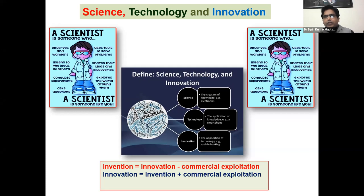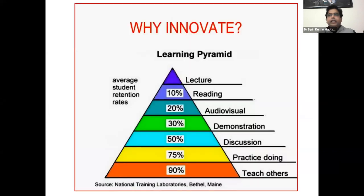If there is no commercial use, we cannot contribute to any kind of support, even government missions like Make in India or Made in India. So if you really want innovation to be justified, then it is invention plus that invention should be commercially exploited. It means it should go to market. But how is it possible?